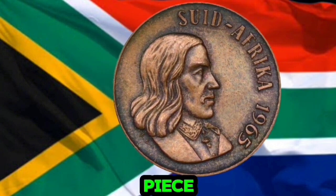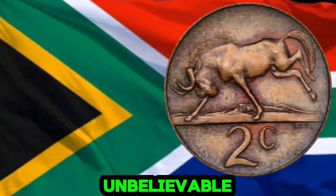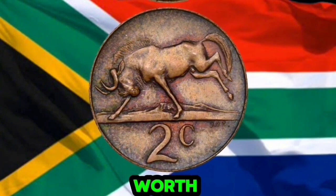Piece of currency, the 1965 South African 2-cent coin. Now, before you think this is just another ordinary coin, think again. This tiny piece of history could be worth a jaw-dropping $8 million. Stick around to find out why this particular coin is so extraordinary and how its value skyrocketed to unbelievable heights.